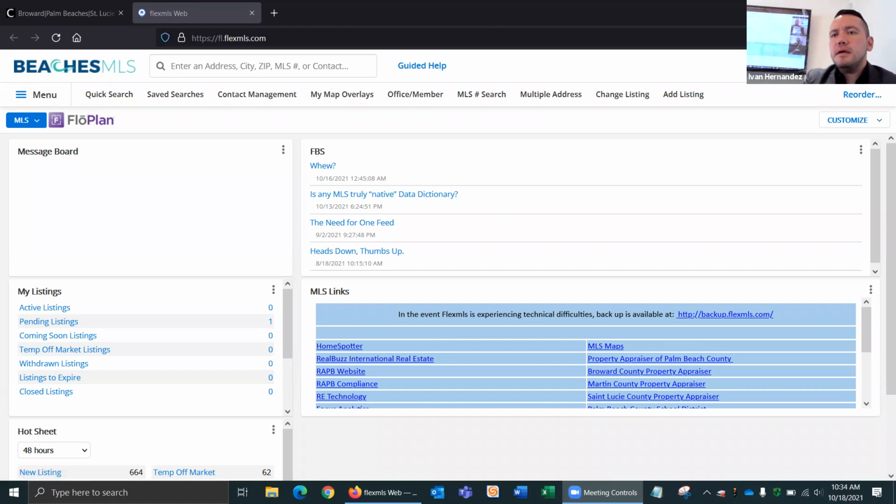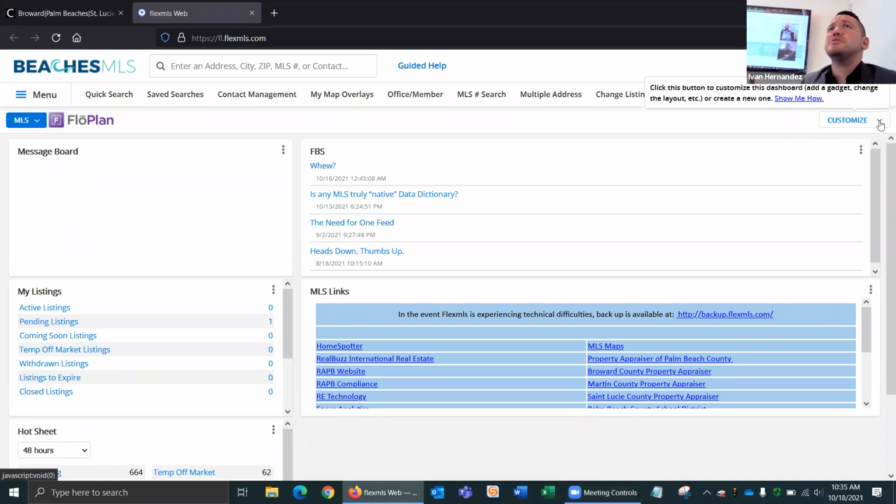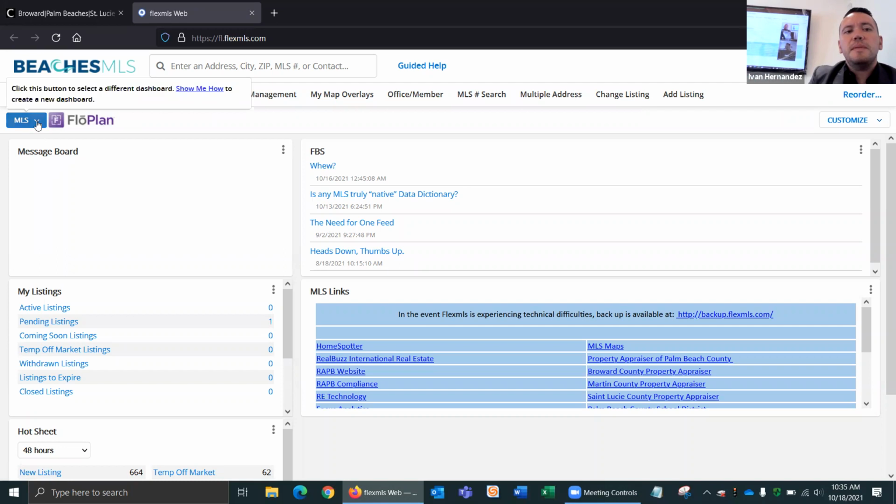The other thing here is, you see how the majority of you probably have this screen that you see there. It's just a screen with a bunch of little windows. Did you know that you can customize it? You can personalize this. If you go here to customize, you're going to be able to set up multiple dashboards so that you can have a variety of things. Maybe you want to have some tools in here that you use most often. You can do that.